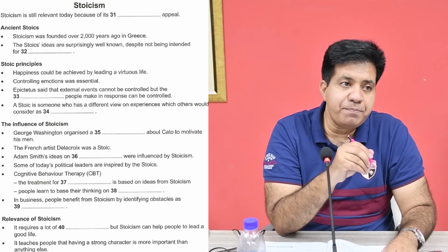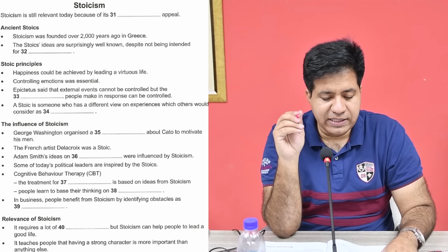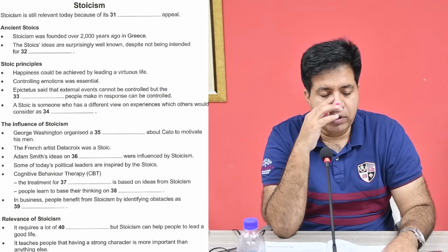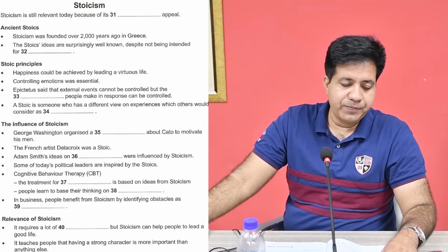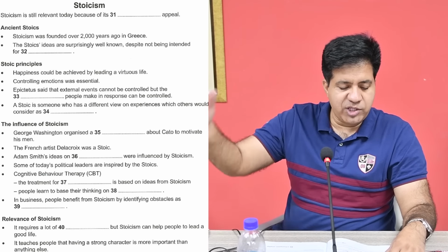Now see over here, preposition for gave you a very good clue. Never wrote anything down means despite not being intended. Never wrote anything down despite not being intended for publication, with correct spelling. Okay, now can you see there are 2 more bullet points without any question.